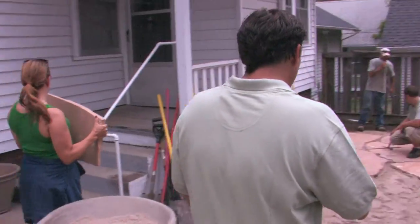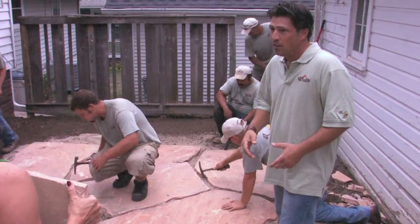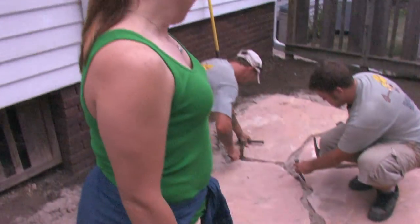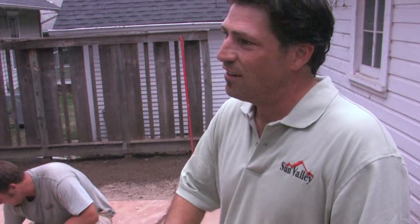Now, a lot of this is pretty technical, and even for the do-it-yourselfer, it can be done with a little bit of patience and a little bit of a learning curve. But I just want you to feel free to set it in. Easy. Yeah, that looks really good. I think you're a natural. Well, let's let the boys do some of their thing, and we'll see how it's going in a little bit.